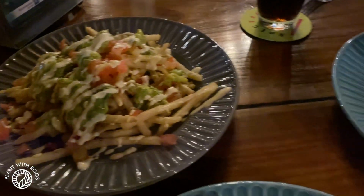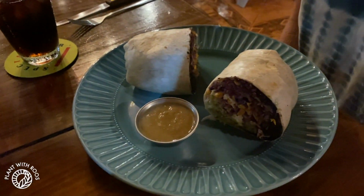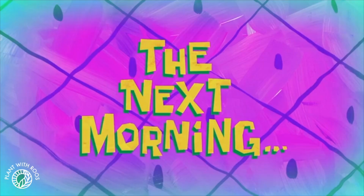We finally found a hotel, which took a little bit of hassle because our internet was not working. We booked a tour for tomorrow, a night tour and a day tour, and now we're going out for dinner. It was a lot of driving and a lot of decisions today, so I could not decide anything anymore. My brain is full. The next morning.